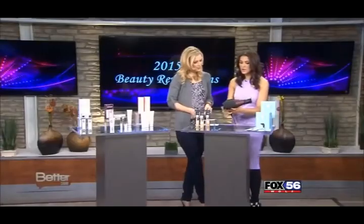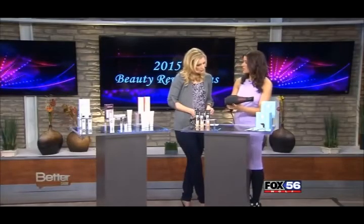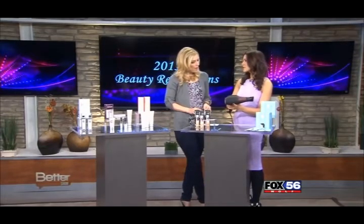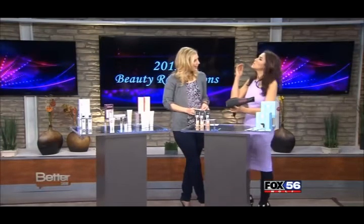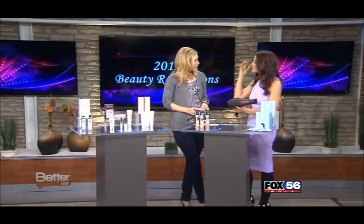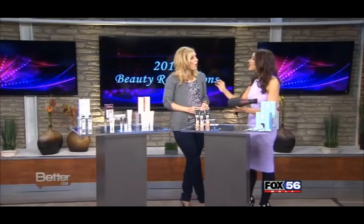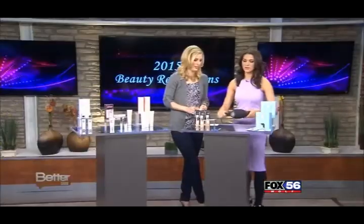So what you do is you can actually program your airspeed, your heat, and your conditioning. So you're going to get pro results every single time at home. Wow. So for instance, if you want a really nice root lift, you're going to do high speed, low heat, and low conditioning so you don't weigh down your hair. So this is great because you're going to get really great results right at home.